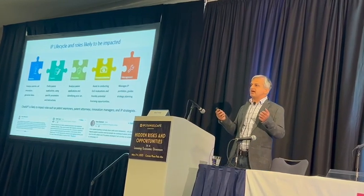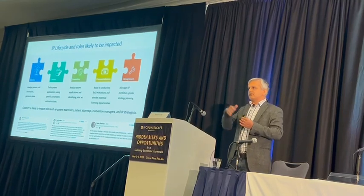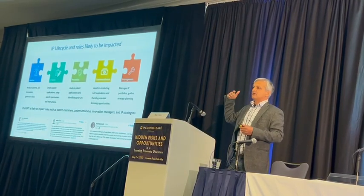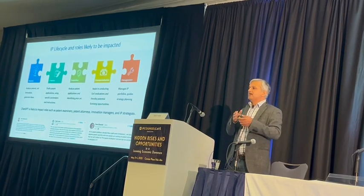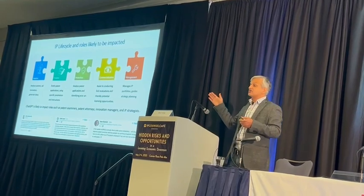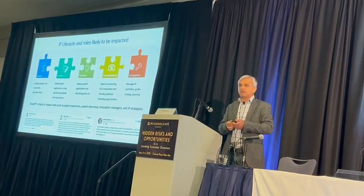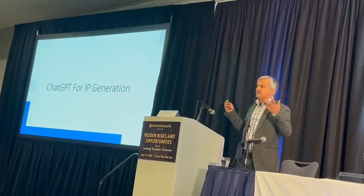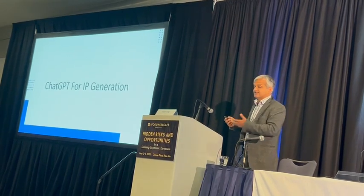So when we look at the IP lifecycle, we start with harvesting inventions, then preparing patent applications, commercialization, protection, and all the way to management of IP. ChatGPT is going to impact, it's already impacting, each and every one of these functions. So it's really, really important. And we'll see how. Our team of 150 experts, we have set them up to test out ChatGPT to understand its strengths, its limitations, and to try it out for a variety of use cases. So I'm sharing some of the use cases now.